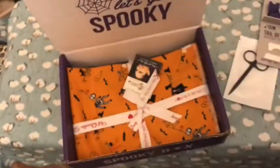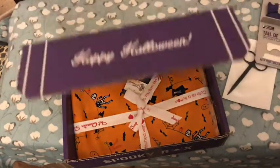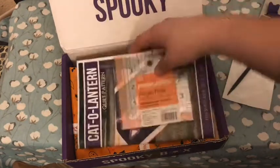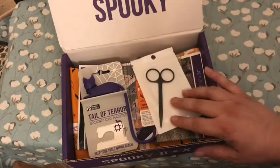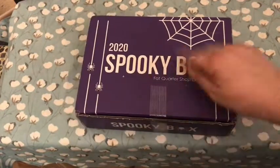Very cute. I'm really liking this. I like everything that's in this box here. Really enjoying it. So this was the Spooky Box for 2020. I did not receive it last year. I didn't know about it. So I'm really excited to go ahead and get this and give this a try. So there you go. The 2020 Spooky Box.